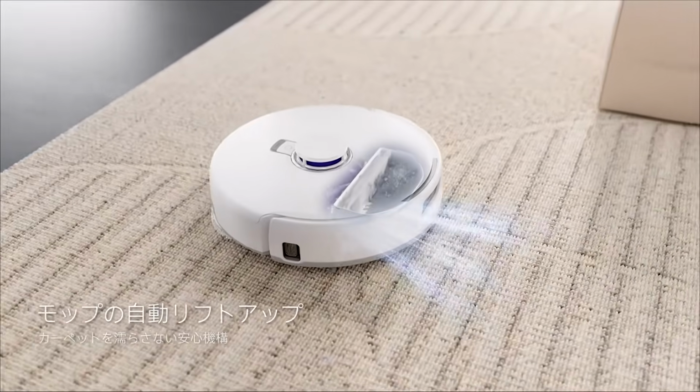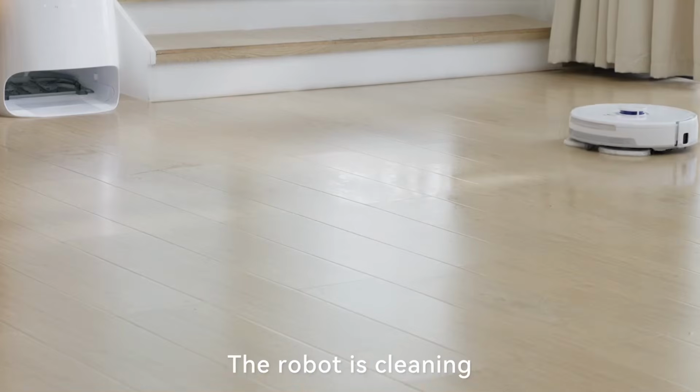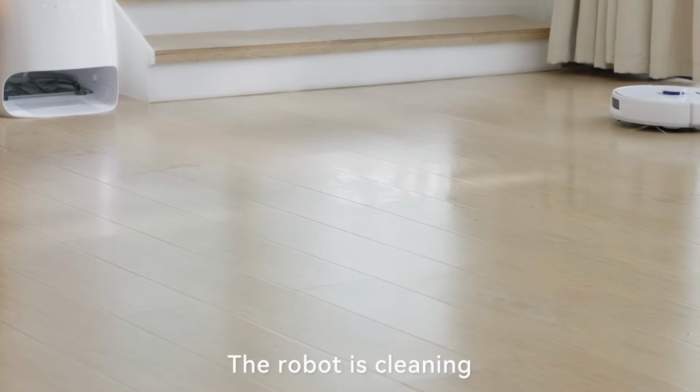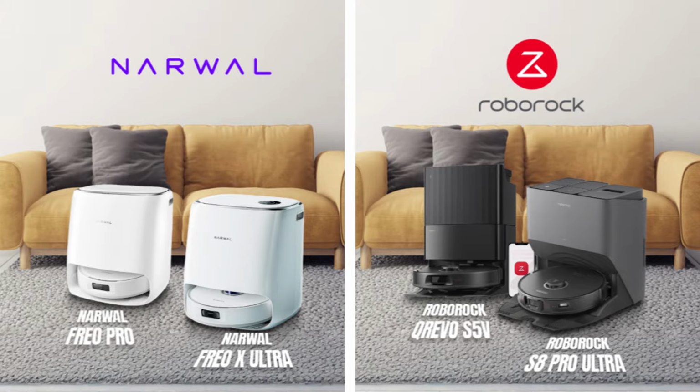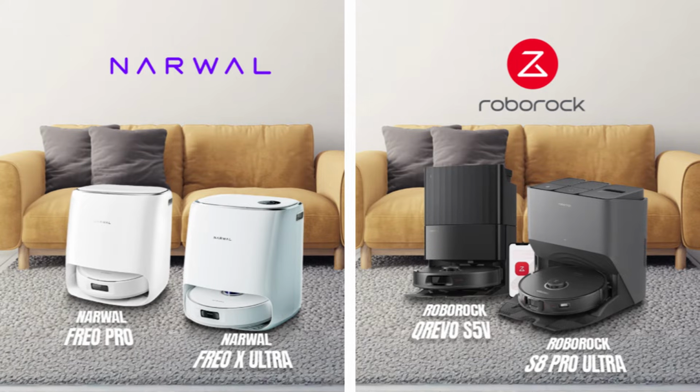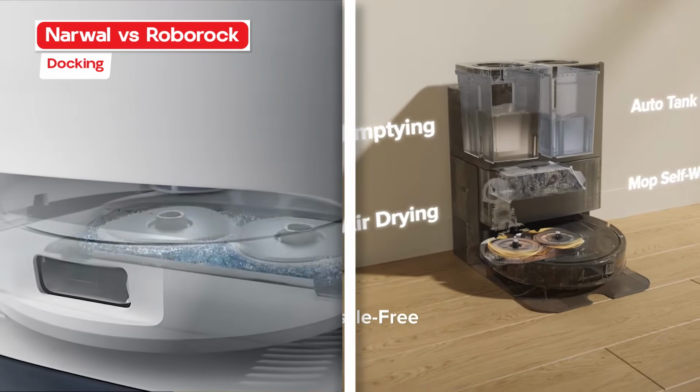Narwal, while still effective on carpets, shines brightest on hard floors where its mop system can truly transform the cleaning routine. And that's why the Narwal versus Roborock choice often comes down to the type of flooring in your home. Docking systems also highlight the differences between the two.